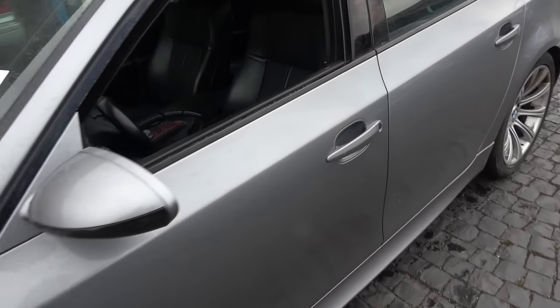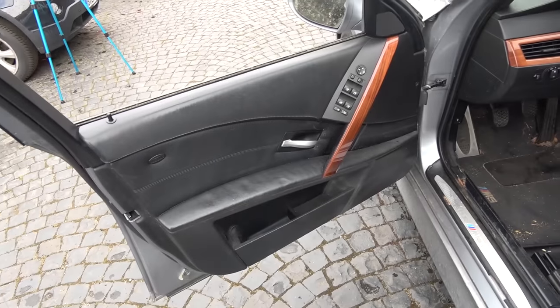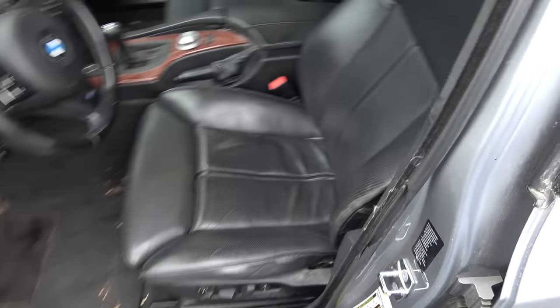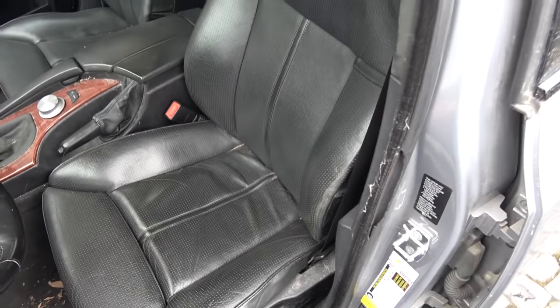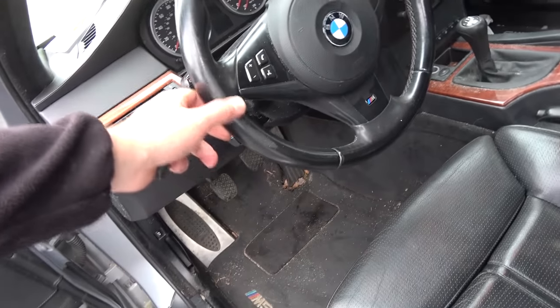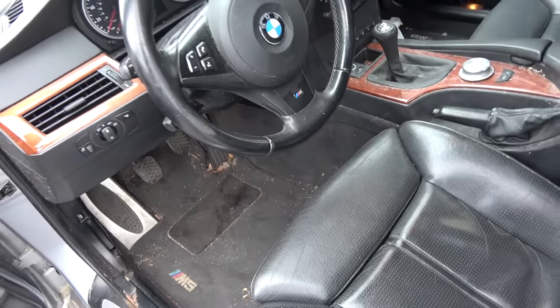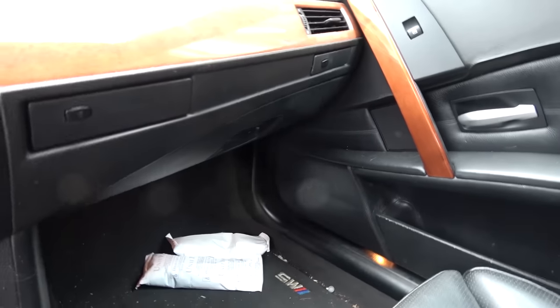So let's take a look in the interior. Only got one key. The interior needs a really good cleanup. The leather doesn't look too bad. We have a bit of wear here, but I think I can re-dye that and it'll look really nice. Alcantara headliner, which looks really good. Steering wheel is pretty worn. Shift knob, I'd likely replace this with the ZHP one. There's something over there, I don't know what that is.